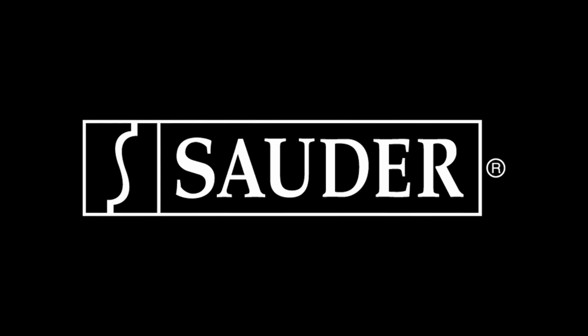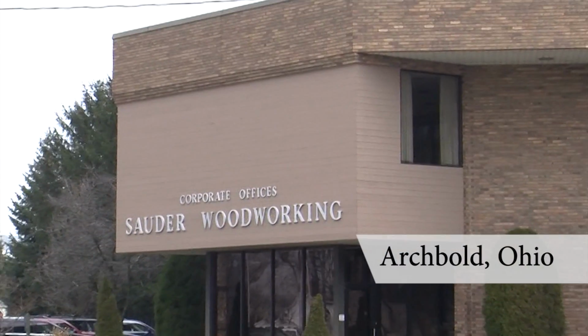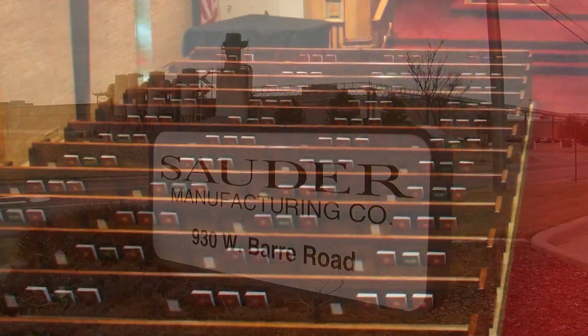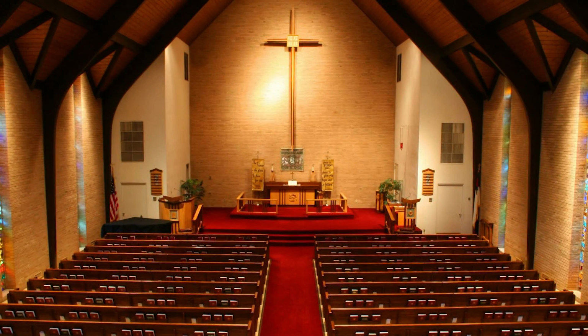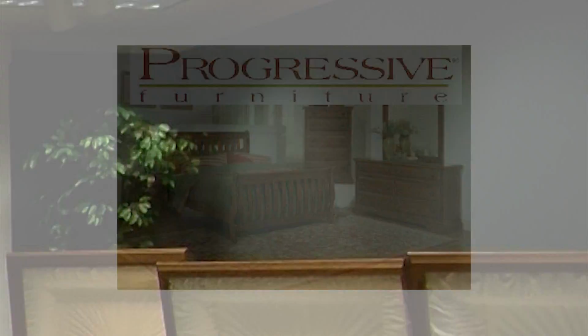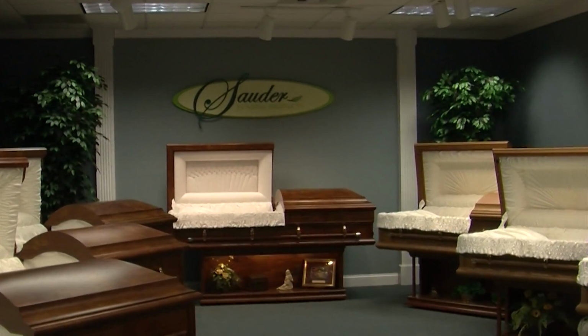Sauder Woodworking is actually a parent company that has several different companies underneath it. The main company, Sauder Woodworking, makes RTA, ready-to-assemble furniture. Sauder Manufacturing Division does church furniture and institutional seating. Then we have a company that imports furniture called Progressive, and also caskets, Sauder Funeral Products. So those are all part of Sauder Woodworking.